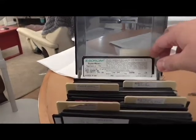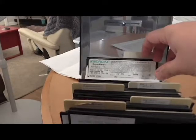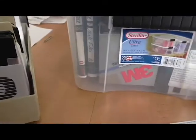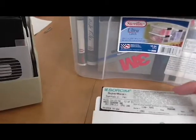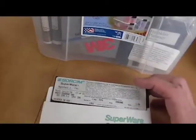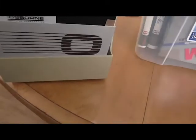Okay, here we go. SoCrim SuperCalc 2. Look at that. Isn't that neat? Superware by SoCrim. And again, that's an Osborne version, 1983. So it looks like they went back and got that.